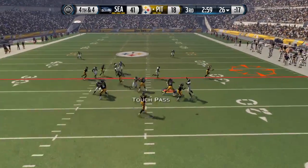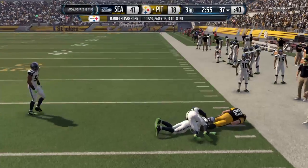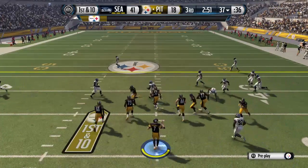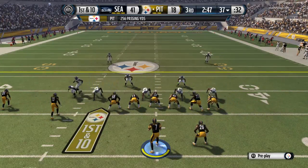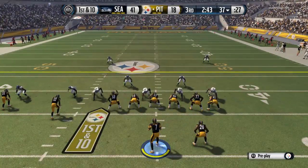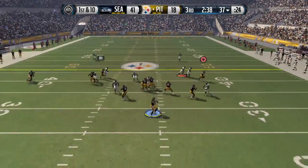Halfway through the third quarter, Roethlisberger gets it to his tight end, Heath Miller. I can't give all the credit to the offense here. They go for it on fourth down here in the second half. Even though they're losing, the defense should have known that that play was coming, and they should have stopped. First down at the 37.